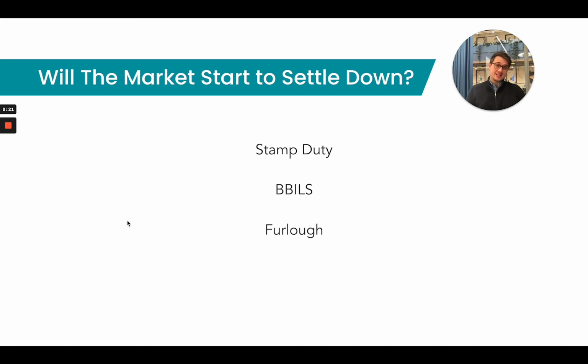If we look at stamp duty, for example, we had the stamp duty holiday, which ran until October of 2021. And that really created, you could say, a buying frenzy in the market. It helped keep the market running and kept the number of transactions up. Then once October came around and we moved into November, you had solicitors that were prioritising work and settlements that were due to be completed in the month of October so that they could make the stamp duty holiday deadline.